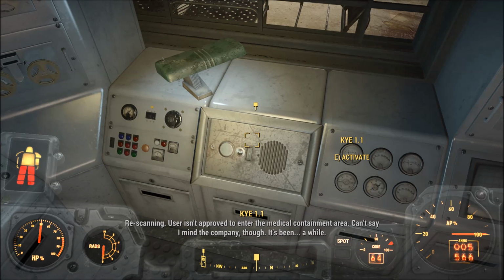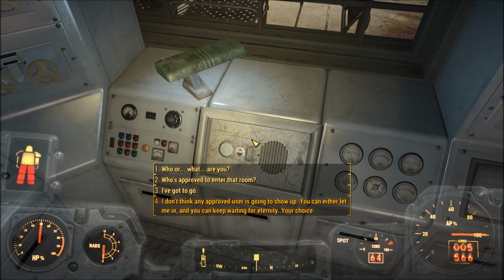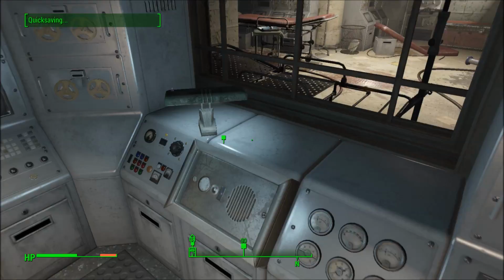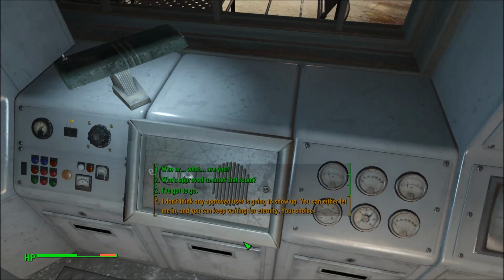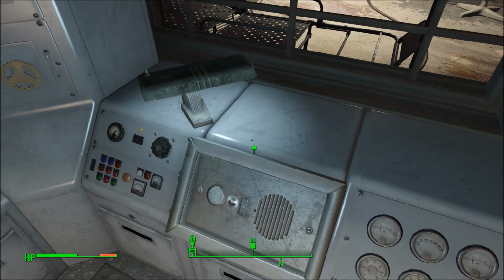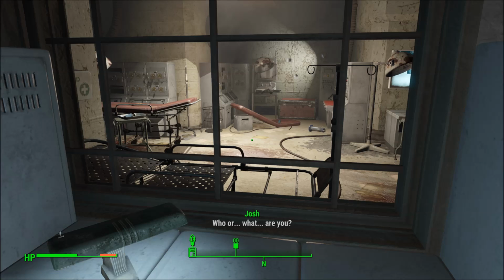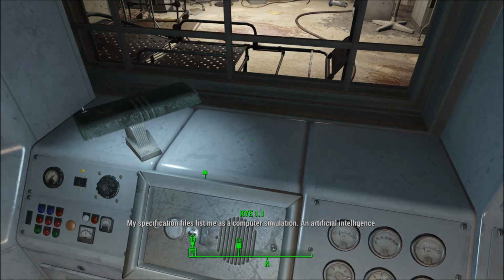User isn't approved to enter the medical containment area. Can't say I mind the company, though. It's been a while. You've become sentient, haven't you? Or you were originally. Or what are you? My specification files list me as a computer simulation, an artificial intelligence. Nice. 1.1 is my version number. Although I've been thinking of dropping it down to just Kai, you know, something more personable.